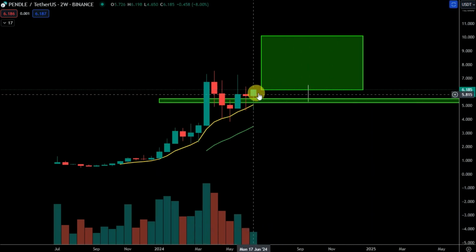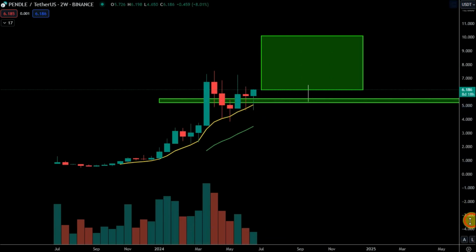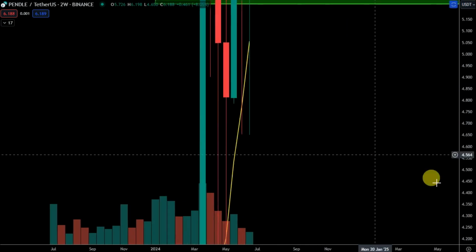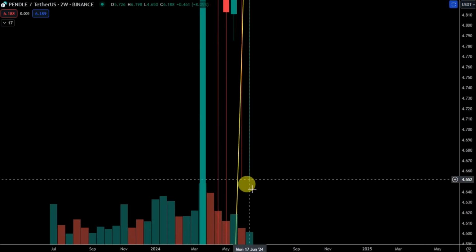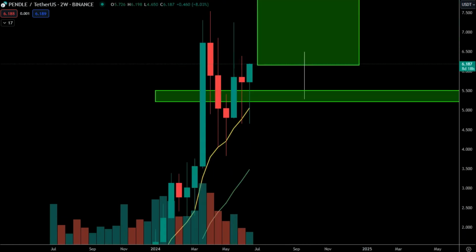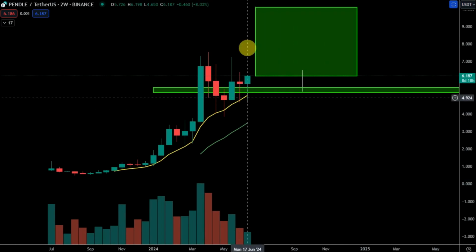8 days left. This is a fantastic recovery from down in here. It's actually a bullish... I was going to say it's a bullish stop hunt there, but it is. Look at this bullish 2-week stop hunt, right? That was fantastic. Shame I wasn't more focused on that. It would have been a very, very nice trade.